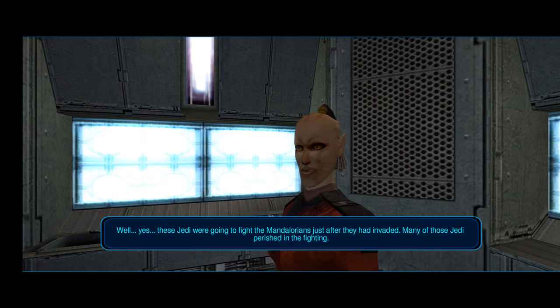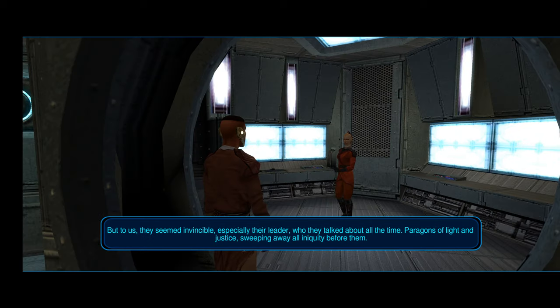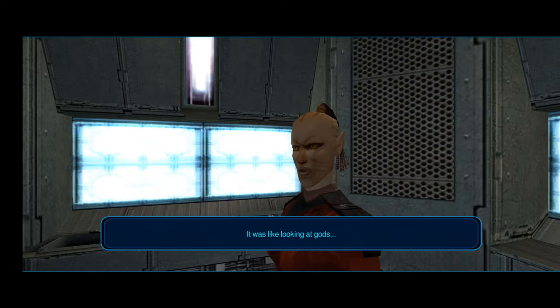Well, yes. These Jedi were going to fight the Mandalorians just after they had invaded. Many of those Jedi perished in the fighting. But to us, they seemed invincible. Especially their leader, who they talked about all the time. Paragons of light and justice, sweeping away all iniquity before them. It was like looking at gods.